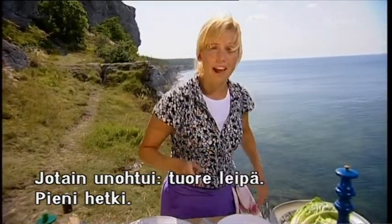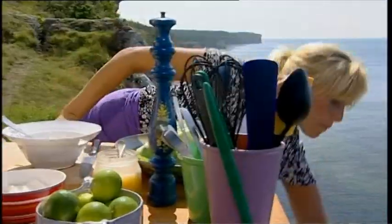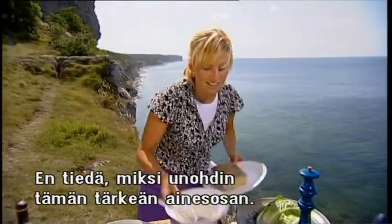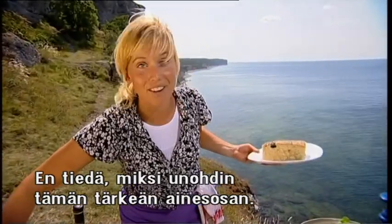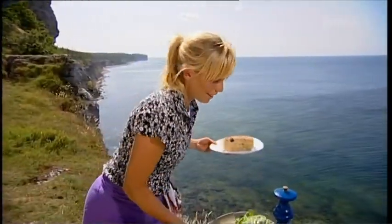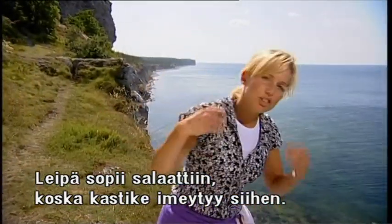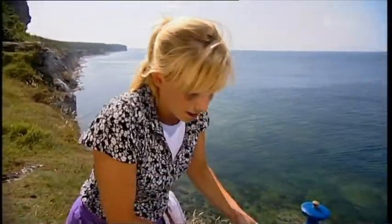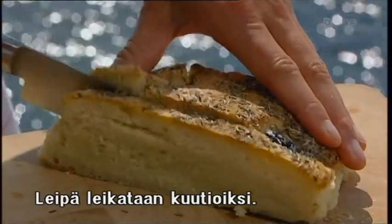There's something that I have forgot, and that is the fresh bread. So just wait. This is a very important ingredient that I just forgot. I don't know why. I like fresh bread in salads because it's so nice when they soak up the vinaigrette. So I take the fresh bread and just slice it into nice cubes.